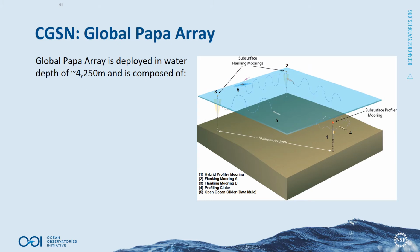The Global Papa Array is located 500 nautical miles off the coast of Alaska in a water depth of approximately 4,250 meters. The infrastructure at the Global Papa Array includes 1 hybrid profiler mooring. This hybrid profiler mooring is somewhat different than the mooring at the Irminger Array in that it carries 2 wire-following profiling vehicles to be able to sample the full water column at the Papa site.